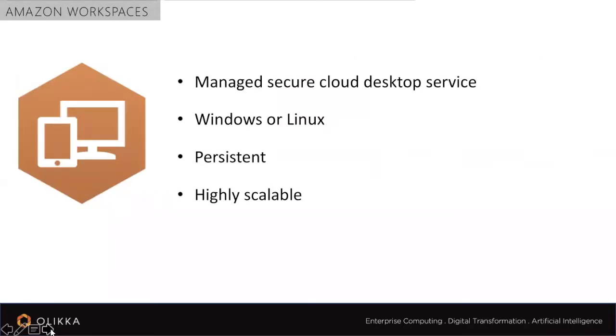Welcome, everyone. So I'll now go through what Amazon WorkSpaces is, how you can leverage the solution to solve some of the challenges that you might be facing in your environments, and how Olikka has made the solution awesome by adding the custom development solution toolkit that the Olikka developer team have built in-house.